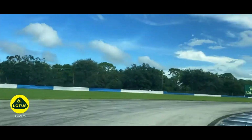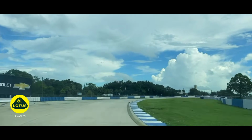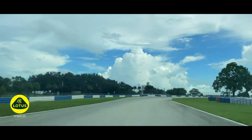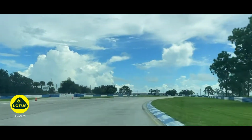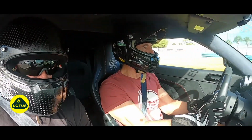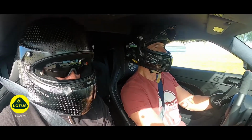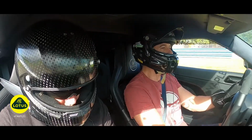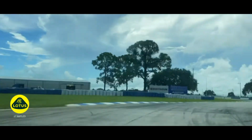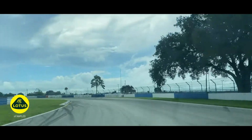This car has 416 horsepower, 317 pound-feet of torque, and a 6-speed manual transmission, which is absolutely glorious. This manual is just fantastic. One of my favorite things about this car is that when you look in the rearview mirror, you see the engine, and you can watch the supercharger wastegate open as you apply throttle. It is really fun to watch.